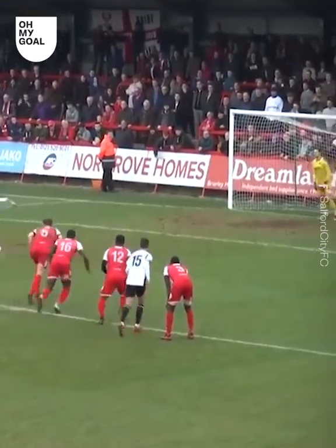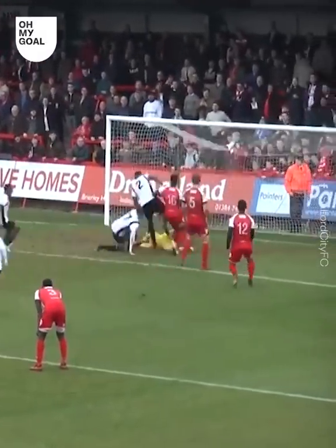Keeping his cool, it's a long run up. Safe! Walker!